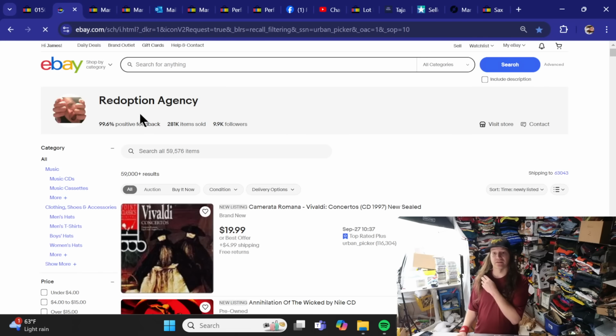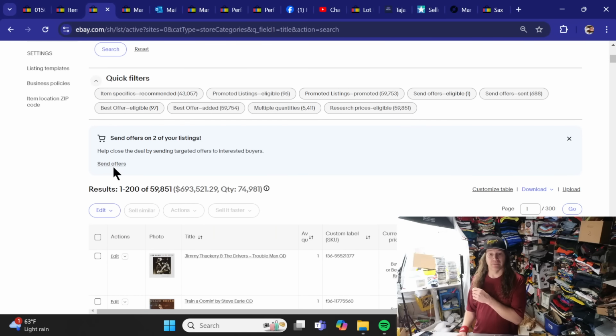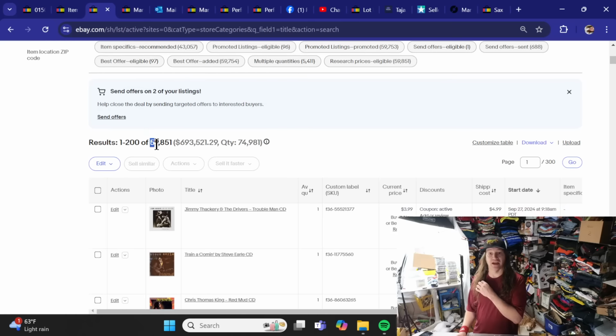What is this reading now? This one's reading 59,576. And I'm actually right at about 59,850. So 250 more. So I should probably hit that today. So I should hit 60,000 items today in my store. But since I've been doing this, I've listed about 300 items or so. 350 items. Just in a little bit of time, I've been playing with it.